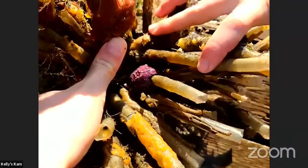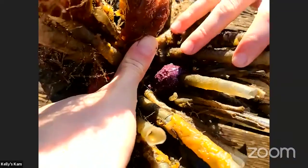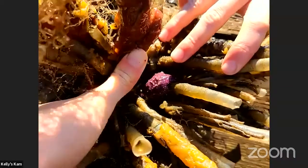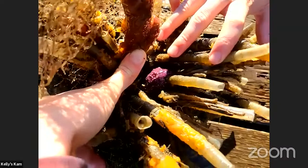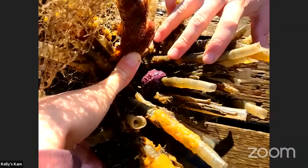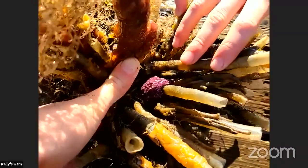So yeah, a lot of good answers in there. And then a question, awesome, about is seaweed edible in Banfield? Well, it depends on the species of seaweed. Many seaweeds are edible, for sure. Yeah, most of them are. That's a good question. We found another sea star down here.